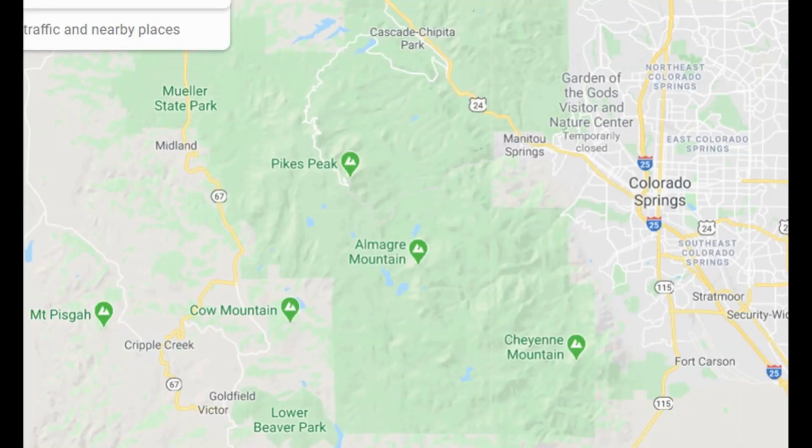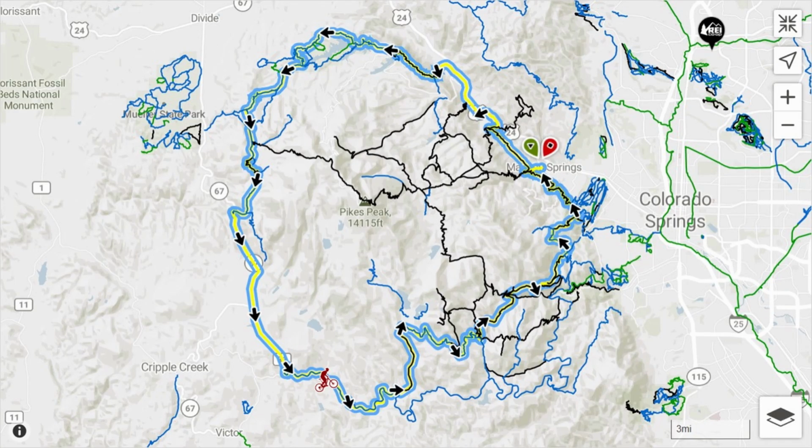Starting in Manitou Springs, Ring the Peak connects to the towns of Cascade, Divide, Cripple Creek, Victor, and around the southwest slope of Pikes Peak to southern Colorado Springs and finally back to Manitou Springs. Ring the Peak strings together trails, gravel forest roads, even a few paved urban roads that you have likely hiked or ridden or driven, and passes by many of our famous landmarks.